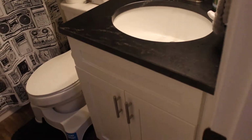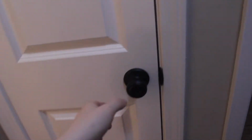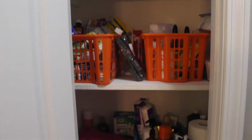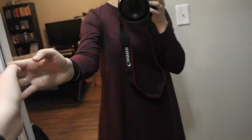Then you exit the bathroom. Again, the living room, dining room, and kitchen are all behind me at this point. And you move on to my linen closet, which has a decent amount of storage for all the stuff that I need. I've got my towel hamper, my laundry baskets, first aid stuff, adulting things, pads, toothbrush head refills, you know, all that good stuff. All those baskets are from Dollar Tree. If you ever need storage baskets, go to the dollar store. They have a huge amount of different sizes and colors and shapes.